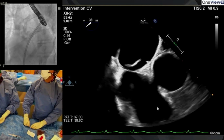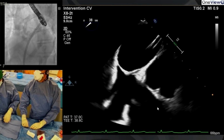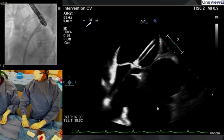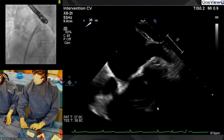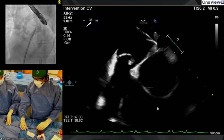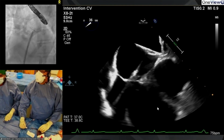And so we can see the tram lines on the TOE, I hope, on your screen. And as Iqbal says, we often just use TOE to advance the device up, and we should see it arrive. There it is. What's the size of the sheath for this device? You're probably using 8 or 9 French, aren't you? It's a 9. Yeah, because 9 just gives you a little bit more room to actually get the device up without pushing too hard.